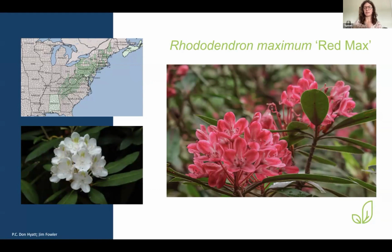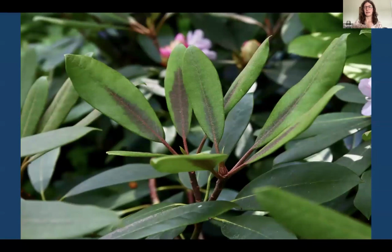And this is possibly a seedling or a layer, but it has survived thanks to local caretakers. And as I mentioned, I was going to show a picture of the leaf. So you can see that the red almost bleeds into the leaf. And so I think it's stories like this that highlight the importance of plant exploration and propagation.